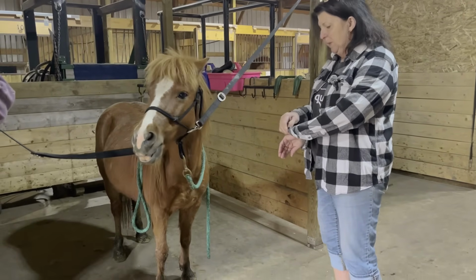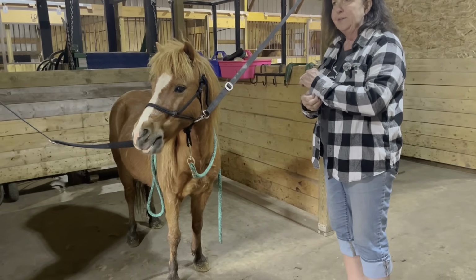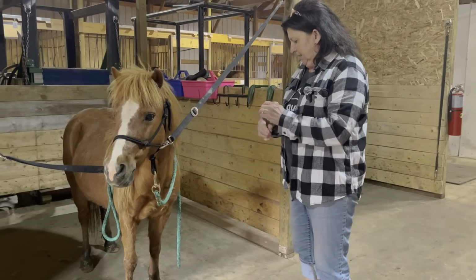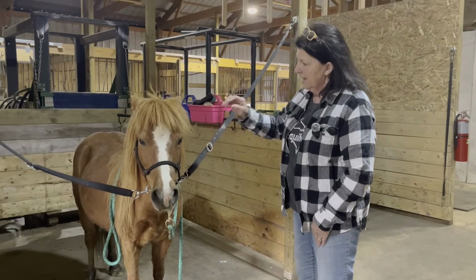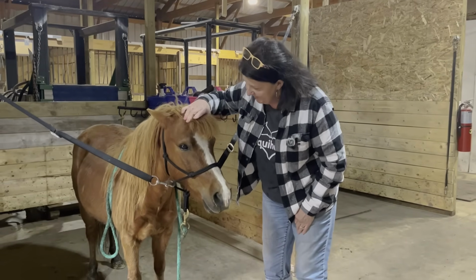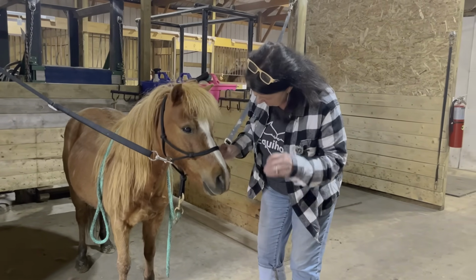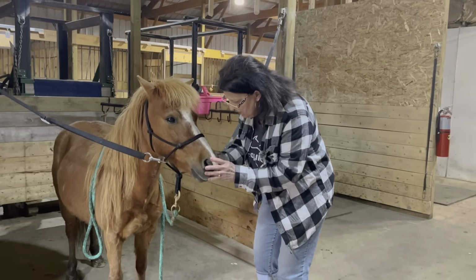So he was with a bunch of draft horses. Did they ride him or do anything when he was with them, or did he just sit around most of his life? He was a pet for the kids. He's adorable. And if I remember right, the kids kind of got out of horses pretty quickly, and so he sat. Can I look at your teeth quick?